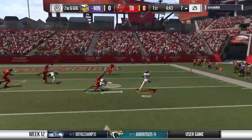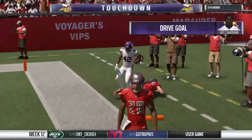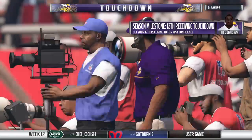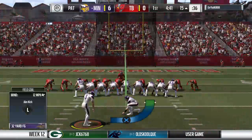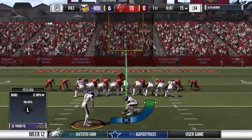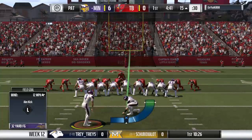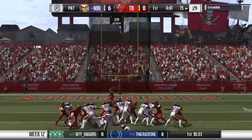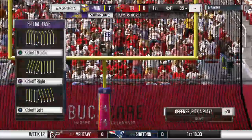Throwing again here, Lynch. That's going to be caught at the 10-yard line. And he'll get into the end zone. Touchdown, Minnesota. A great effort there. His 6th touchdown of the season. And the Vikings take the ball down the field and score on their opening drive. He's got it, and the Vikings take a 7-0 lead.